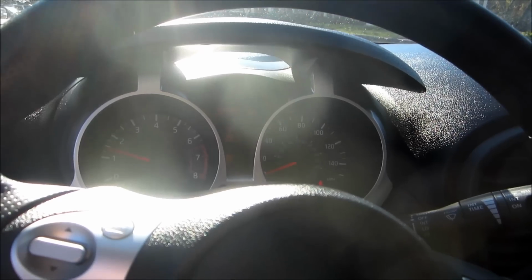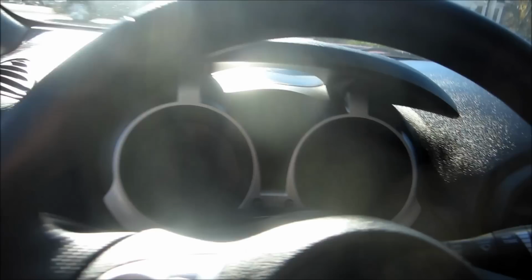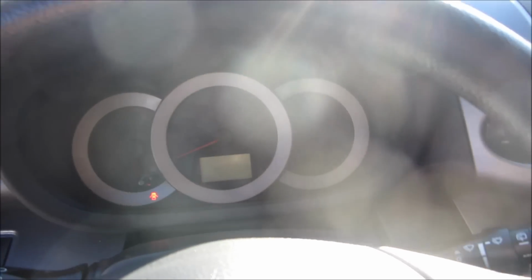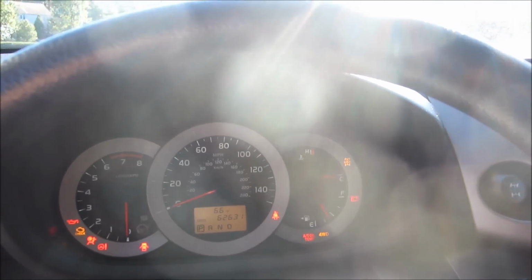Needs gas. Sure. Enough. 2011 Toyota RAV4. Beautiful.